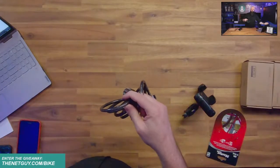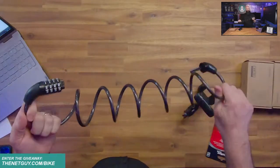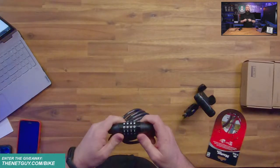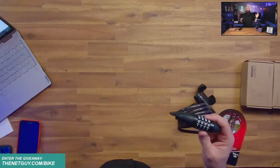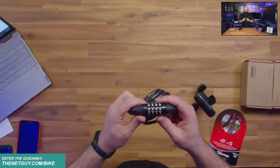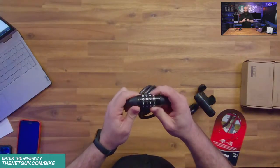Now again, a bolt cutter will probably get through this with a few swipes, but it's going to keep the honest people honest. We've got a lot of people around here that are living in the woods that literally just grab a bike when they see it out and they ride it and they use it and just dump it wherever they want. This will prevent that. So this is going to keep the honest people honest. So again, you put the different codes in.